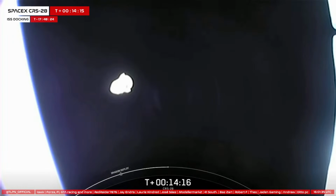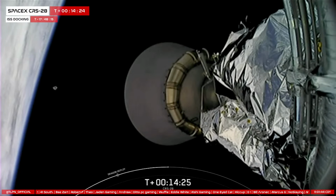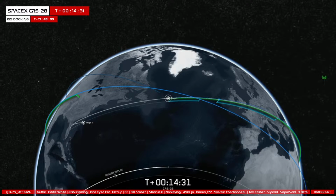If you're just joining us, NASA and SpaceX's 28th commercial resupply mission launched from Pad 39A at the Kennedy Space Center in Florida at 10:47 a.m. Central Time, 11:47 a.m. Eastern Time, and is currently in orbit. We're standing by now for nose cone deploy.